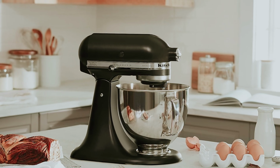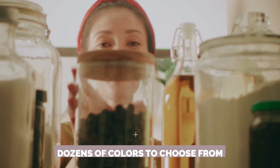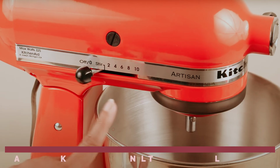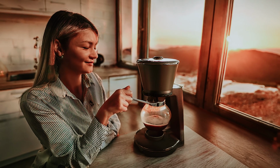You know you've made it as a home chef when you're proudly displaying this beauty on your counter with dozens of colors to choose from. You can match your kitchen's personality or make a bold statement. And yes, it's perfectly acceptable to catch yourself admiring its gleaming surface while waiting for your coffee to brew.